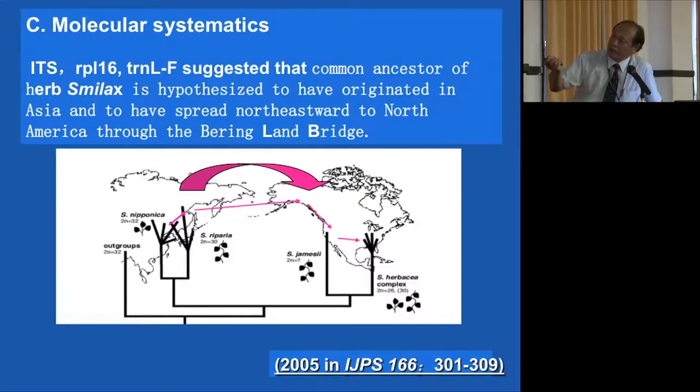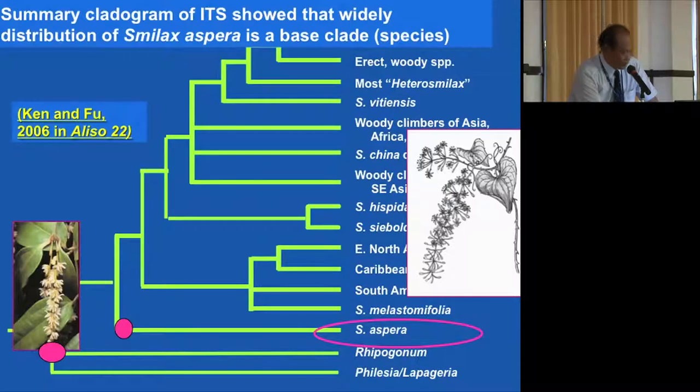Heterosmilax and Smilax have a common ancestor, originated in Asia and spread northeastward to North America, via the Bering land bridge, in 2005. So in 2006, we together published the molecular tree based on the ITS.